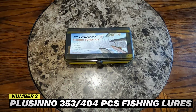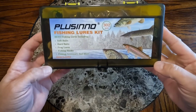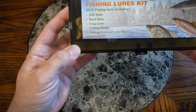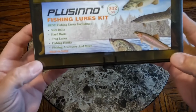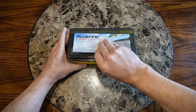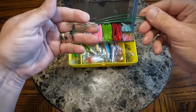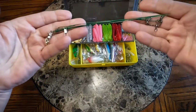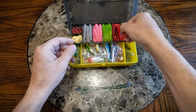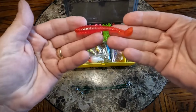Number 2. PLUSINNO 353/404 PCS Fishing Lures. Next on our list is the PLUSINNO 404-piece Fishing Lures set, a significant upgrade for those needing a comprehensive tackle solution. This set includes an XL tackle box that's 42% larger than the previous 353-piece version, making it perfect for storing in your car seat or backpack. The double-layer design allows for easy access to neatly organized lures, including poppers, frogs, spinners, and more. With this tackle box, you'll be ready for any fishing scenario.